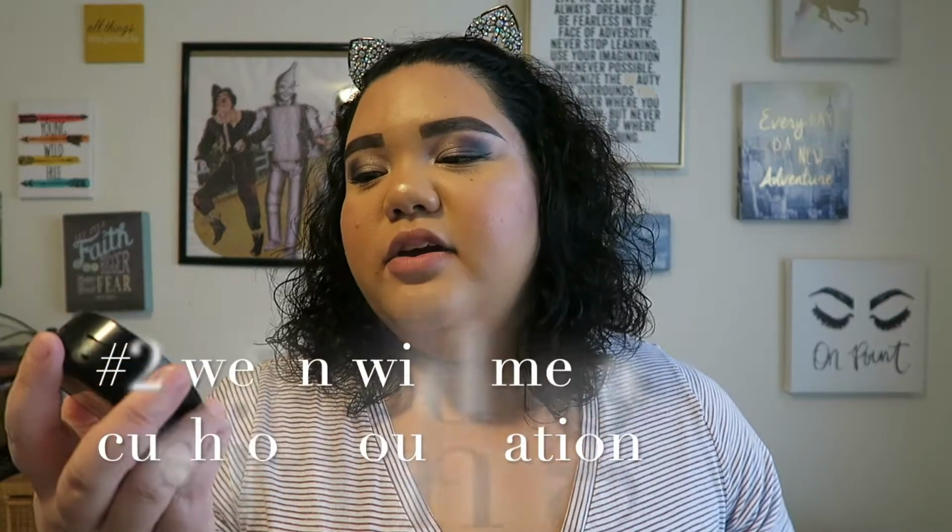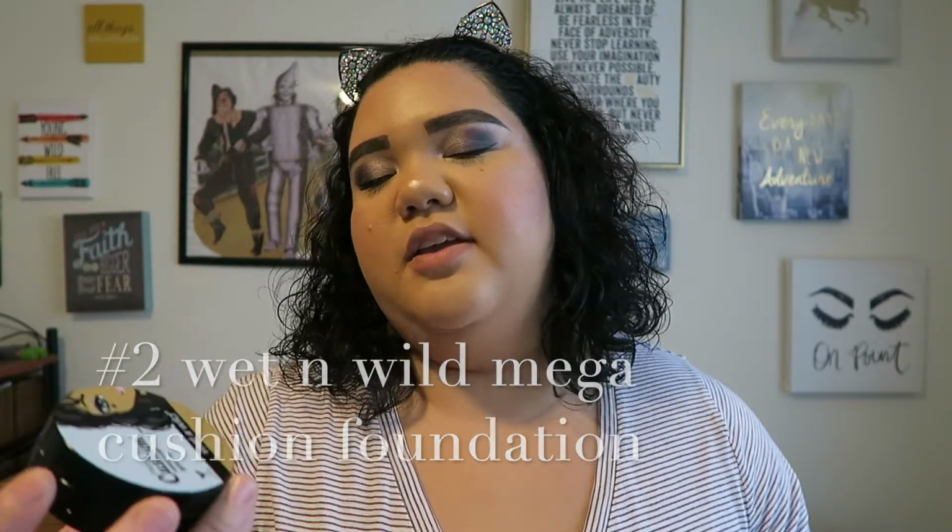My 2nd favorite foundation is from Wet n Wild, and it's discontinued, of course. This is the Mega Cushion Foundation with SPF 15 from Wet n Wild. I have mine in the shade Buff Beige, this medium warm foundation, and this one I actually found at the Dollar Tree, and for $1 I was like, okay, I'll give it a try.